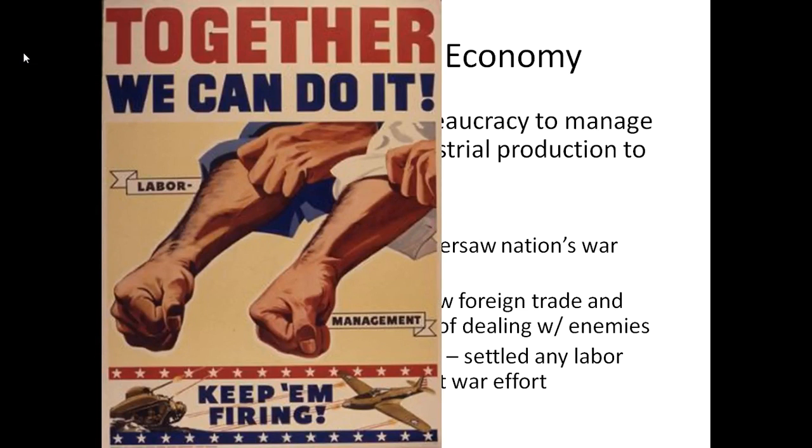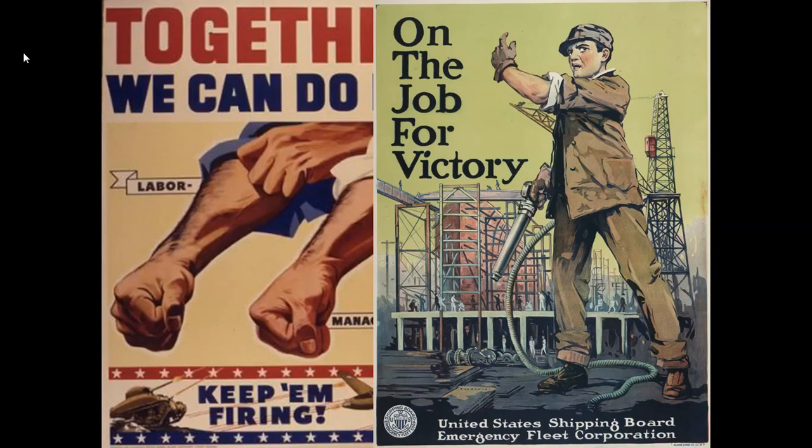And you can see, together we can do it. We can roll up our sleeves, and the blue collar workers and the white collar workers, the labor with the blue collar, and the management, the white collar. White collar workers are guys who tend to work behind a desk. Blue collar workers are the guys who get their hands dirty. And so together, through this labor board, we're gonna take care of what we have to take care of. We're gonna help our guys overseas. All positive propaganda, trying to make sure that we're all on the same team and on the same page.